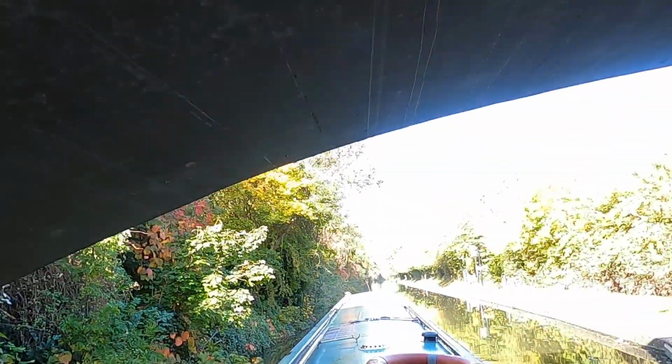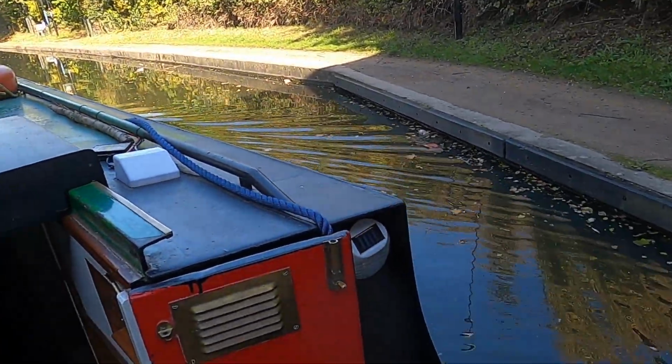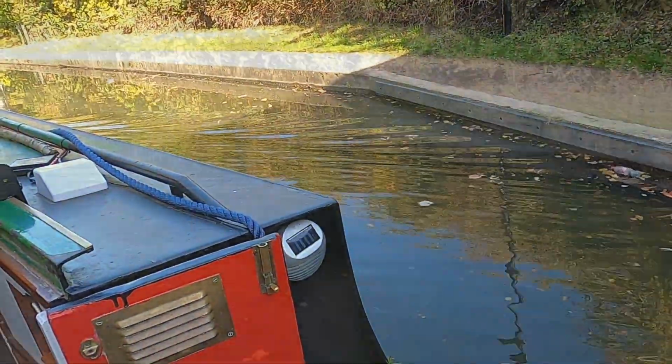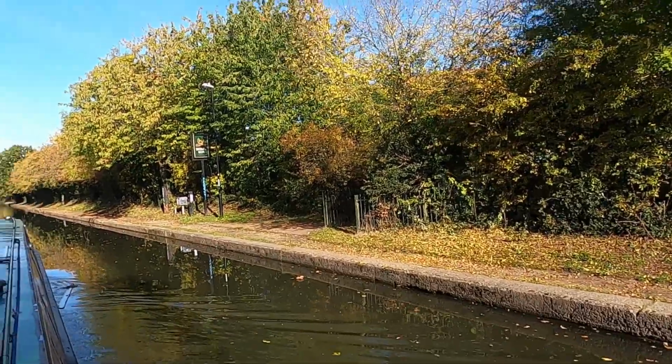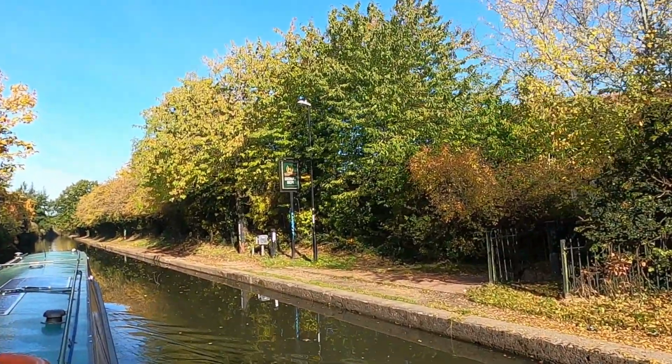Here you can see where this bridge has been extended at some time and widened. Of course, not nice brickwork, ugly concrete. Now there are moorings along here. There's a pub just beyond that hedgerow there, where it would be quite nice to stop. But obviously, at the moment, it's all no mooring.